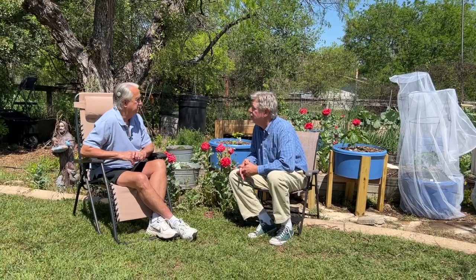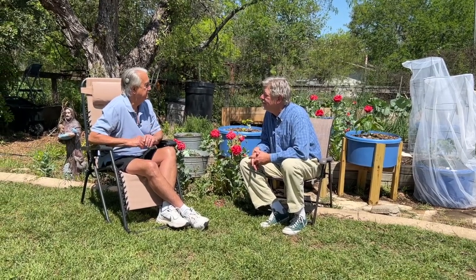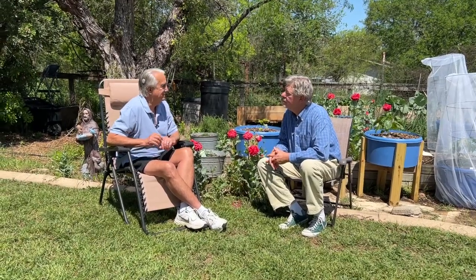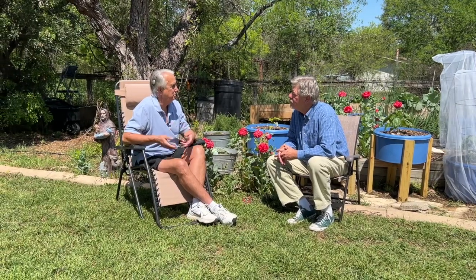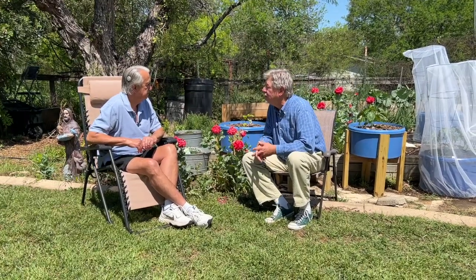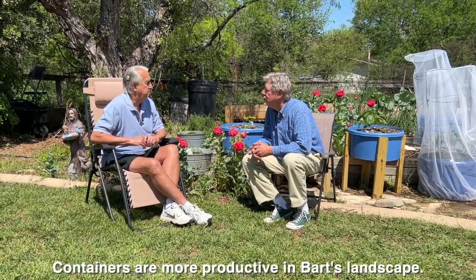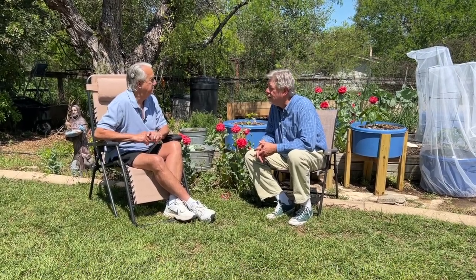I just found, as I said earlier, that the root competition from the tree just really sucks the life out of the vegetables. It does do well in the winter when some of the trees are more dormant, but during the active part of the year and when it's droughty, all these plants are opportunistic and they go straight for it. In fact, I took a tiller in there one time and I couldn't make it through. There are so many roots. So you're going to all containers? All containers. And so far they're significantly more productive. That's the important thing.